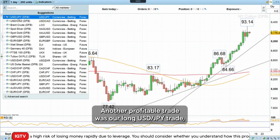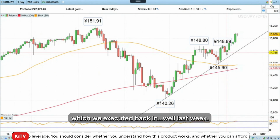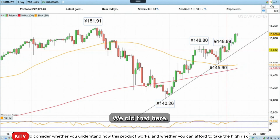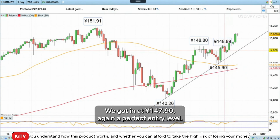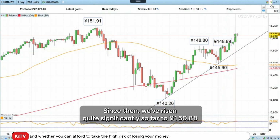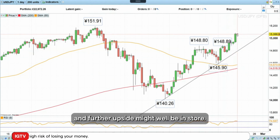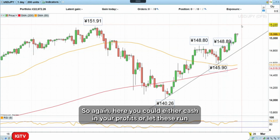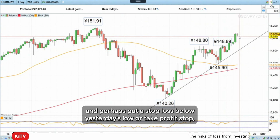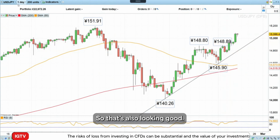Another profitable trade was our long dollar yen trade, which we executed last week. We got in at 147.90. Again, perfect entry level. Since then, we've risen quite significantly so far to 150.88, and further upside might well be in store. So again, here you could either cash in your profits or let these run and perhaps put a stop loss, or take profit level, I should say, in this case, below yesterday's low, because you're in profit on this trade. So that's also looking good.